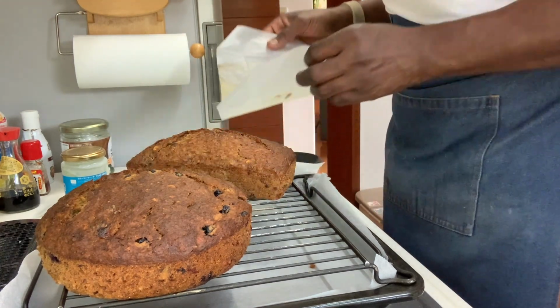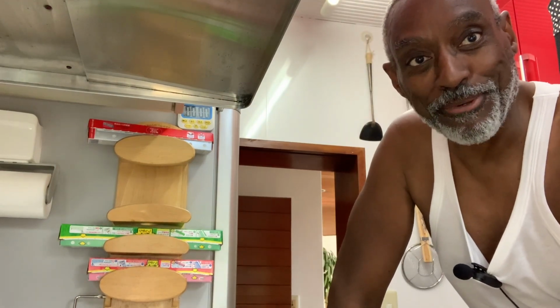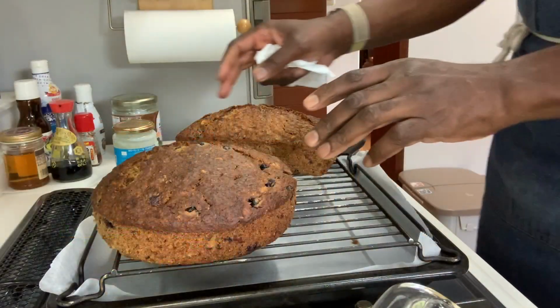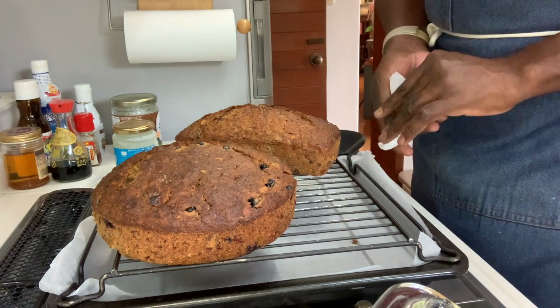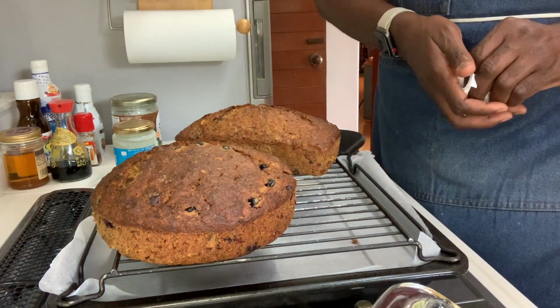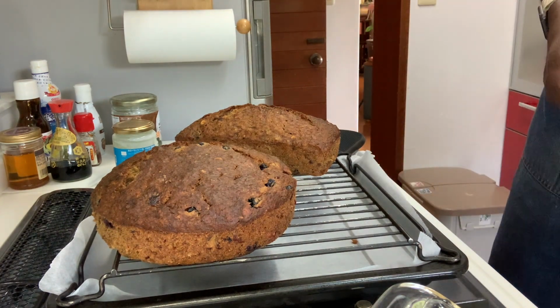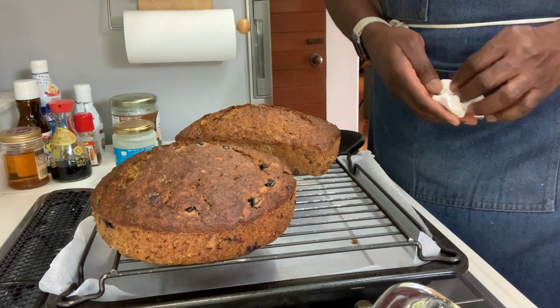Okay. So you're probably wondering, what's Robert going to do with all of that bread? Well, one loaf here I give to a co-worker, and this one here I'll eat during the week, and it lasts for about 5 days. Of course, today will be the most delicious, but even after 5 days, it's still quite tasty. Okay, on to the cookies.